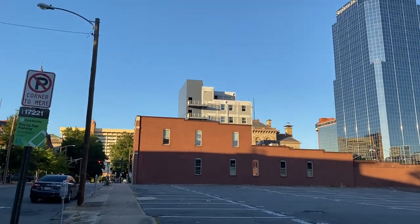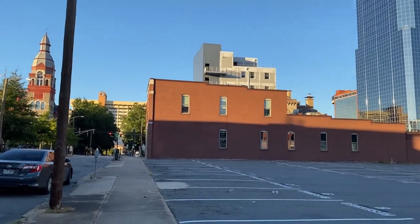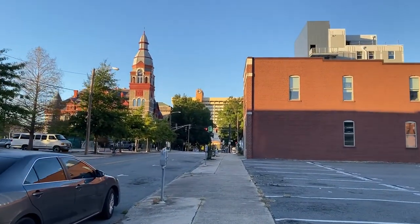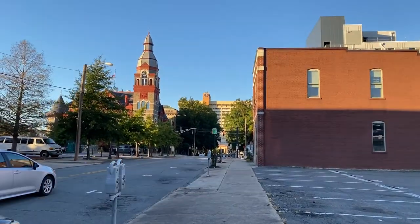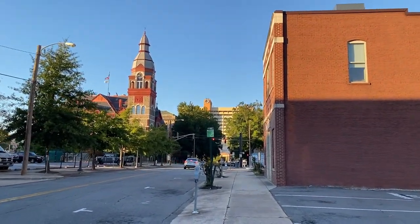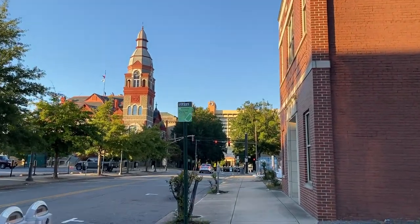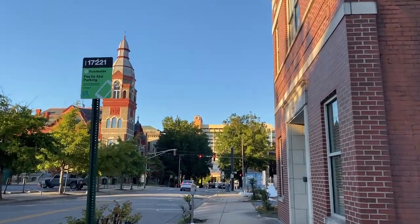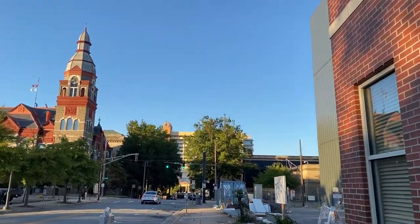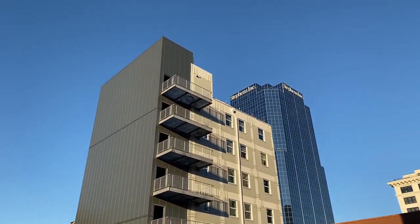They are redoing this building here. They did the work on the exterior facade because it was dropping bricks onto the sidewalk. So they had to close it, move everybody out, and they've been working on it for the last 2 years or so. But they made it pretty nice.